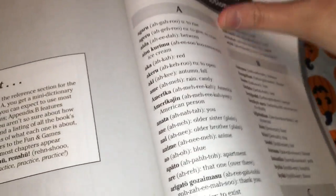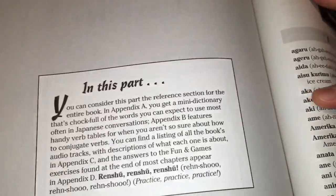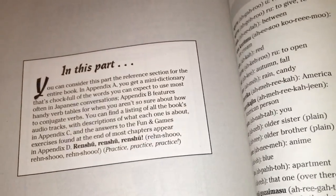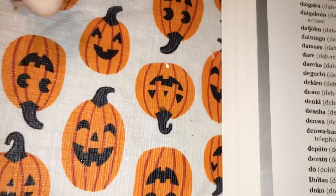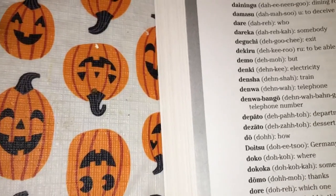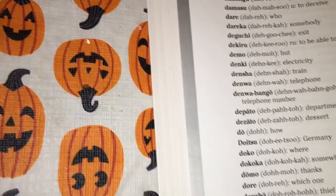So, yeah, there you have it, guys. It has a small dictionary, but obviously not a big dictionary. I still want to learn the words. I finally learned dare, which means who. They just have to stick to my brain. And was it dare? Yeah, dare. Doko. Domo. Everyone should know that one at least. Dore. Which one?